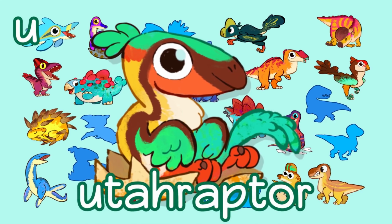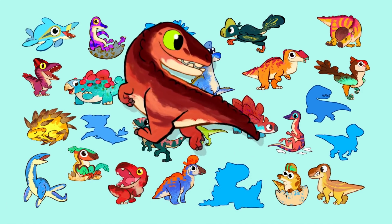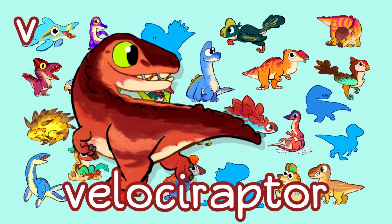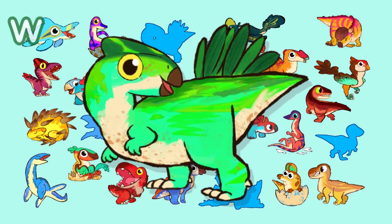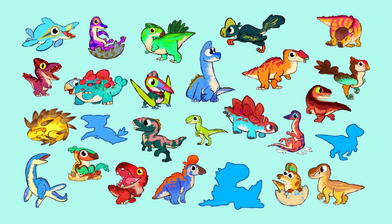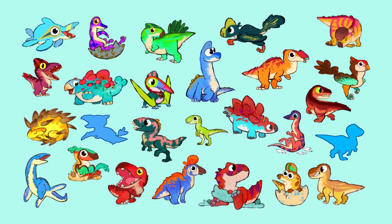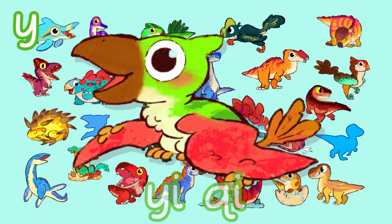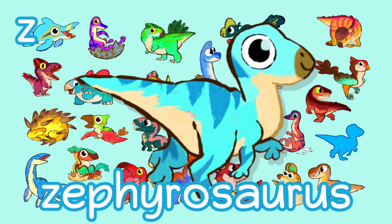U. Ooh, that's a baby Utahraptor. V. Baby Velociraptor. W. A baby Wananosaurus. X. This is a baby Xenotarsosaurus. Y. And this baby dinosaur is called Yi Chi. And Z. A baby Zephyrosaurus.